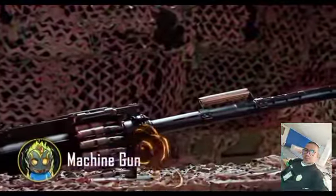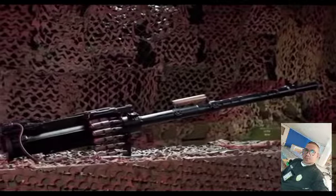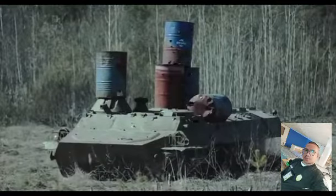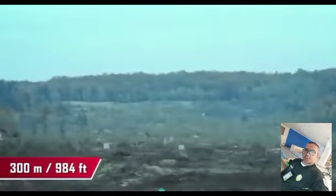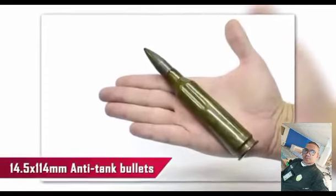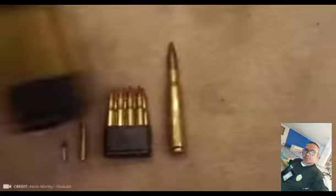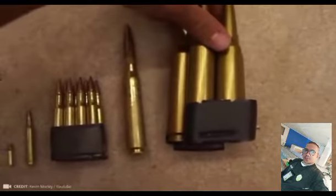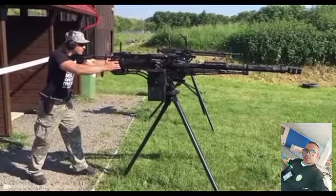The Soviet KPV is an explosive mix of a machine gun and an anti-tank rifle. This demon can pierce armor up to 35 millimeters thick at a distance of 300 meters. Just take a look at the rounds that are loaded into the KPV. Those are 14.5 by 114 millimeter anti-tank bullets. They make the 50 BMG look like a little brother who needs to be taken to school. It is ideal for home defense.